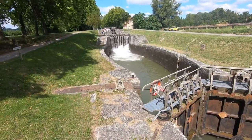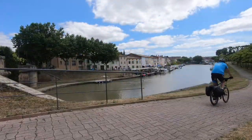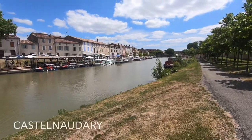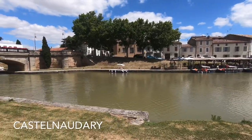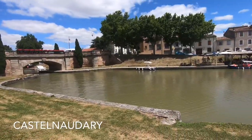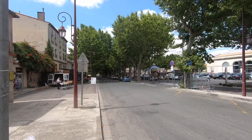This is a really steep set of locks here. I've just arrived in Castelnaudary. There's a municipal campsite here, so I'm going to stay here tonight. And then it's just another 25 miles to Carcassonne, so that'll make a really nice trip for tomorrow. That's a nice tree-lined boulevard heading into the centre of the town.